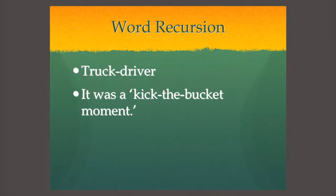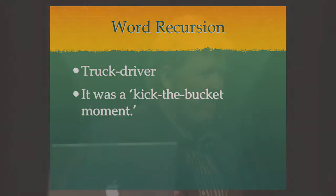Recursion is supposed to be very important, so you get it in words. Truck driver: it's a truck inside of driver, and you get this other word, truck driver. It was a kick the bucket moment, whatever that means, but kick the bucket is a series of words used inside another word. And this is recursion.